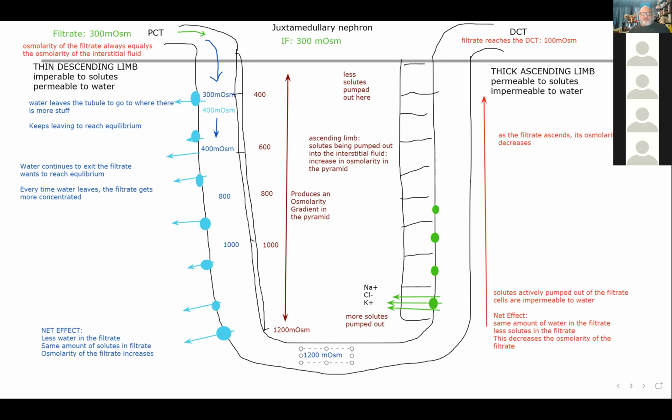Very, very concentrated. Which means it has a lot of solutes. Which we can very easily pump out. We have all these active pumps. Remember, these active pumps are using ATP. So unlike this side where it is passive, and we are stuck by what the osmolarity of the environment is, are we dependent on the osmolarity of the environment on this side if we're using ATP?